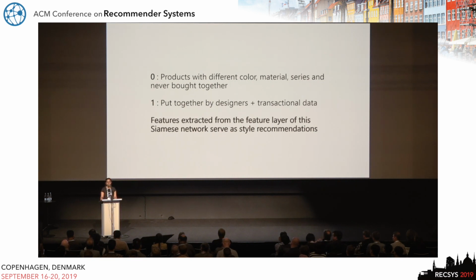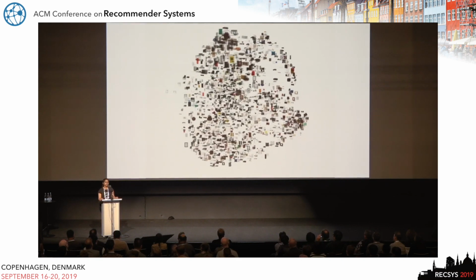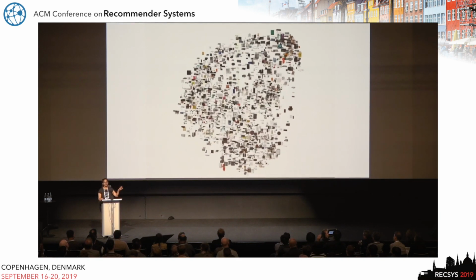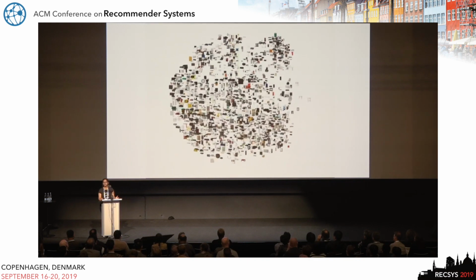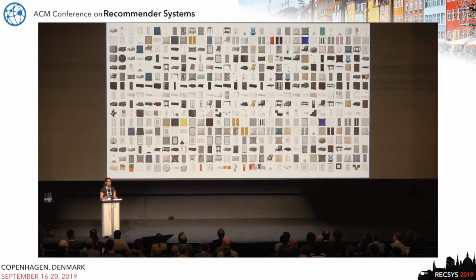Then we extract features from the feature part of the Siamese network, and those form our style recommendations. So the embedding space looks like that. All of them have a representation, and we can extract the k-nearest neighbors from them, and those form our style candidates. To explain it further, please read it row-wise. In each row, the products shown are good style combinations of each other, retrieved from this model. You can see that multiple colors as well as different functions come together. I hope you all agree that it's a good style combination.